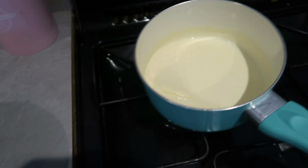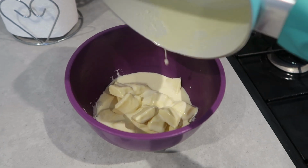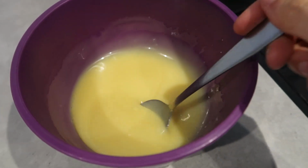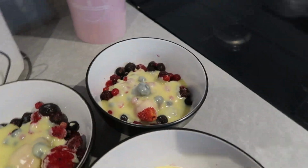And then we're going to add our heated cream onto our white chocolate now, and then we're just going to mix these two together until they form a smooth sauce. And now that's all stirred together and smooth, this is our white chocolate sauce. Now we just need to serve this over our berries. And that is our refreshing frozen fruit with hot white chocolate sauce ready to go.